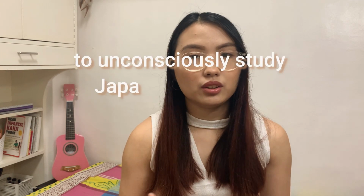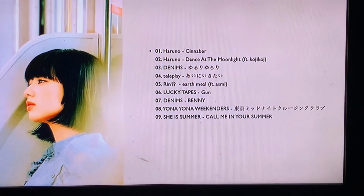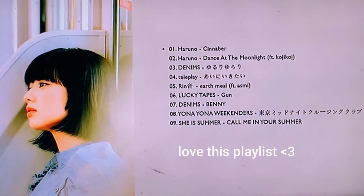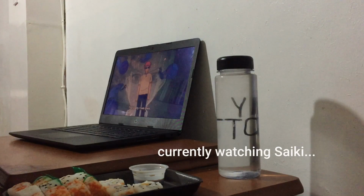Now let's move on to the things that I do to unconsciously study Japanese, without really trying hard. You know what I mean? The first thing is I usually listen to Japanese songs. I do not understand Japanese songs at all at the moment. Another thing is using apps like Grabs, Duolingo, Bumpo. Of course, watching anime.